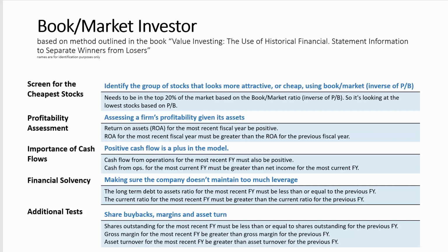Lastly, there's a fourth category which includes many different metrics, including share buybacks, margins, and asset turnover. So first, the model likes to see that shares outstanding for the most recent fiscal year is less than or equal to shares outstanding for the previous fiscal year. Next, it wants to see that gross margins for the most recent fiscal year be greater than gross margins for the previous fiscal year. And lastly, asset turnover for the most recent fiscal year must be greater than asset turnover for the previous fiscal year.